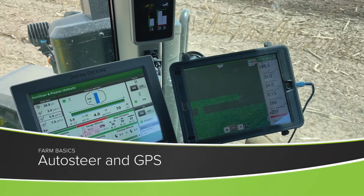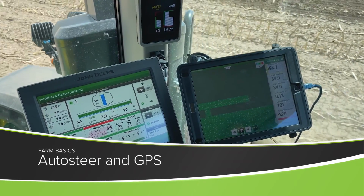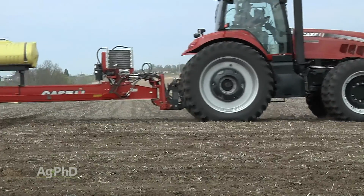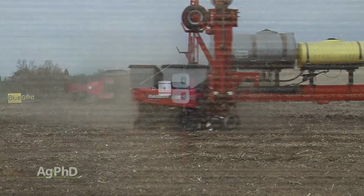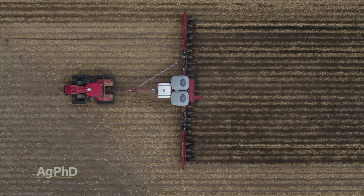During our Farm Basics time today, we're going to talk a little about Autosteer and GPS. Two great technologies, and man, what a difference they have made on farms. My dad talked about his first opportunity to really drive tractors out in the field on his farm growing up as a kid was because he could drive straighter than his dad was driving at the time. And so his dad's like, man, you have nice straight rows, you keep driving. Well, now anybody can have straight rows with GPS and with Autosteer.